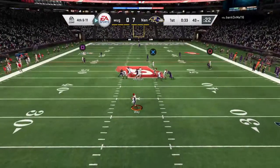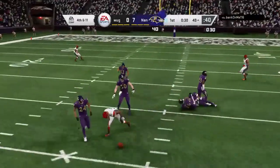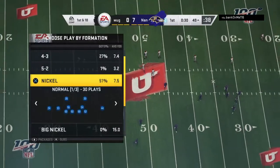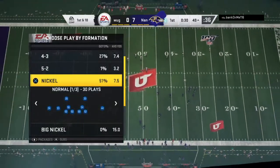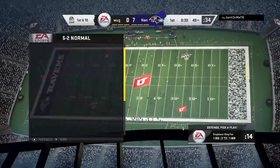And how about this, a fake? And this is incomplete. A huge gamble, and it does not pay off. They fake the punt. It doesn't work out, and it'll be a turnover on downs.